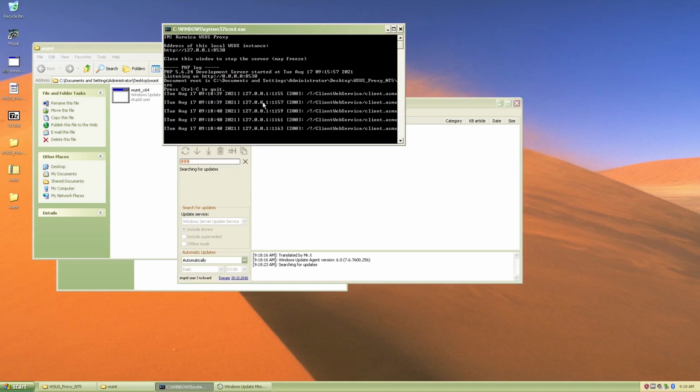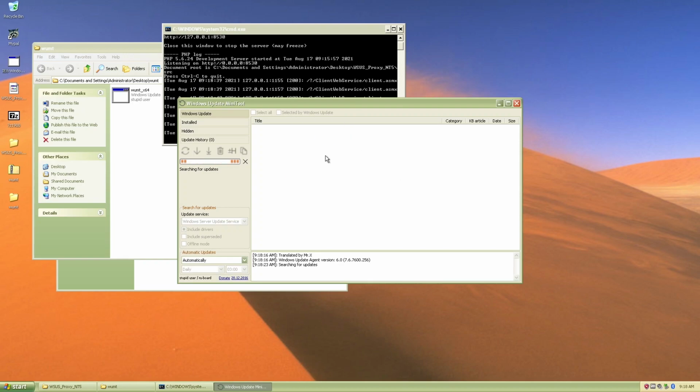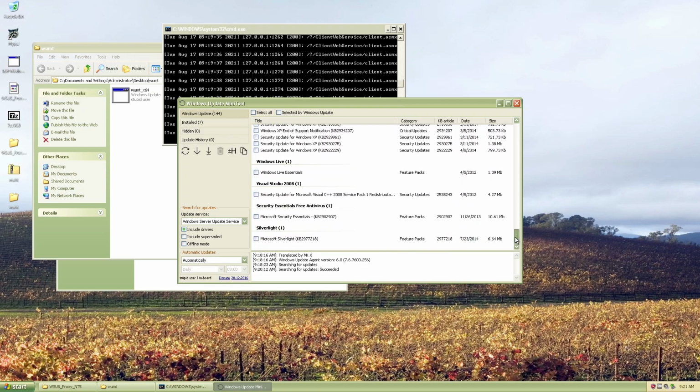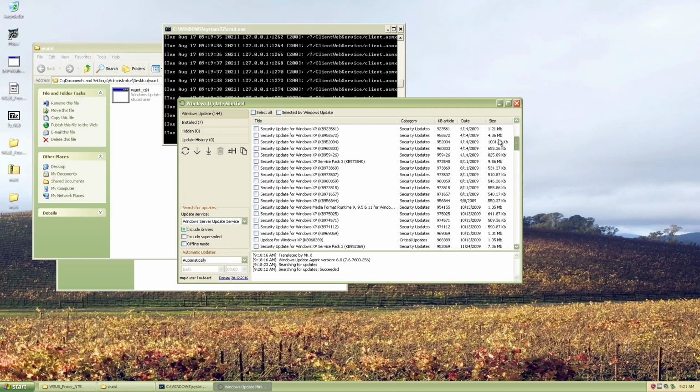And as you can see, this command prompt window is showing connections, and that just shows that it is basically searching for updates, and it has received updates. So soon they are going to show up here, and now it is done searching for updates. There's a lot of updates there. The updates go to July 2014, even after support ended.